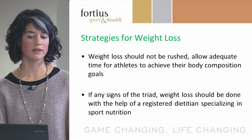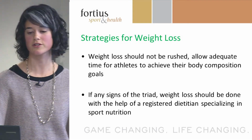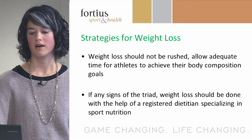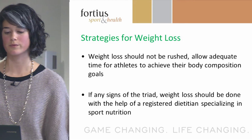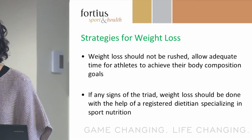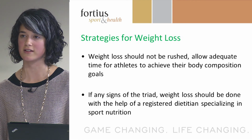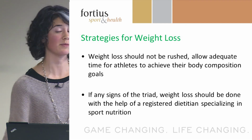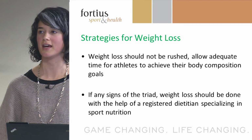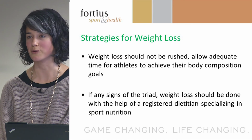So again, weight loss should not be rushed. So it's really important to allow for adequate time for athletes to achieve their body composition goals. If there are any signs of the triad, weight loss should be done with the help of a registered dietitian specializing in sports nutrition if it's an athlete. Or even if you're working with someone who has been struggling with weight loss for a while and not getting there, seeing a registered dietitian is always helpful. That is what we do for a living, just focus on nutrition.